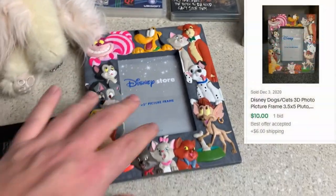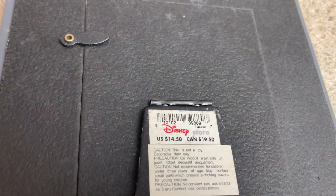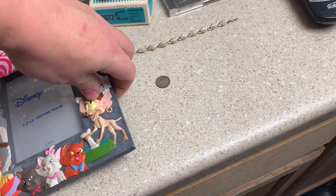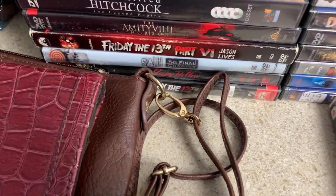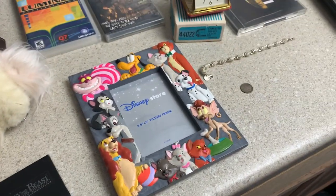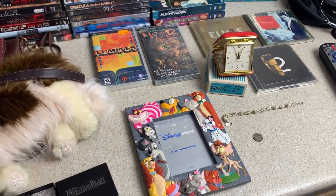Then we have this nice frame. Actually, authentic Disney. I tried to look it up by this part number in the back, but it most likely was bought at Disney itself because there was a lot of Disney photographs in the locker, so they probably went to Disney and bought it. Usually if it's third party, you could look it up and be able to sell it, but I couldn't find it. But I found an eBay sale really quickly, and the only one that listed one just like this was 10 bucks.